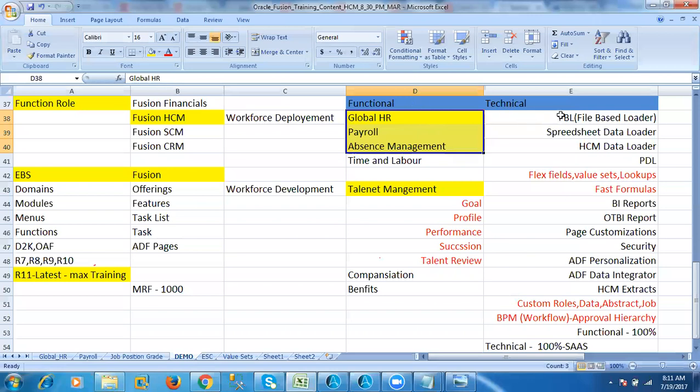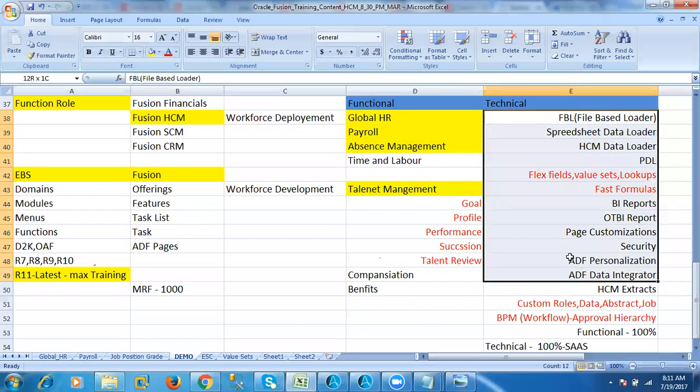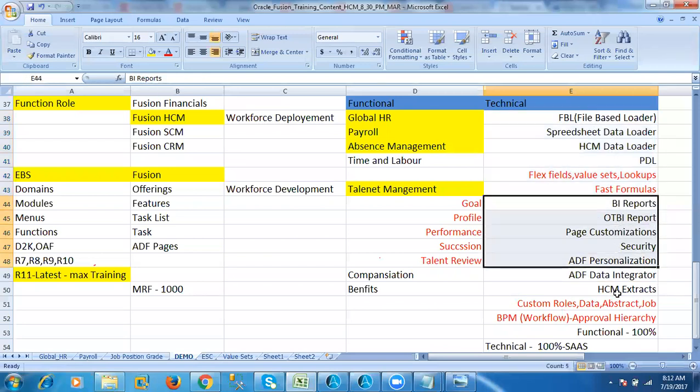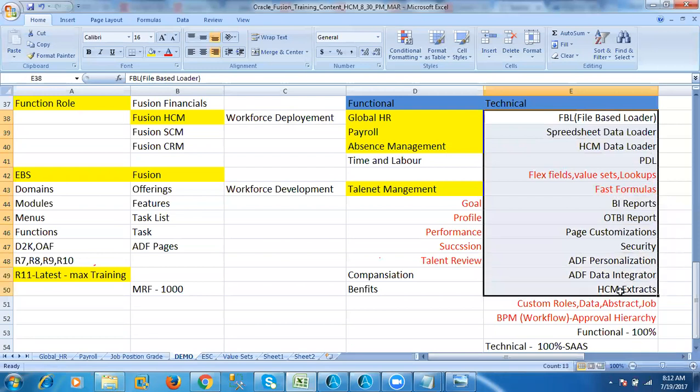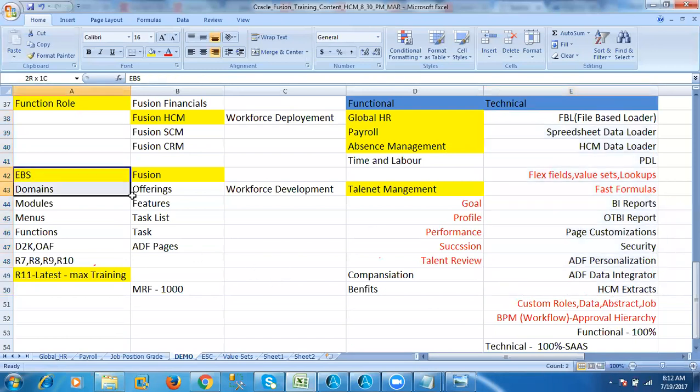No problem. So that comes as the functional and technical parts. These are the topics we are going to discuss. We'll talk about data loading, and we'll talk about reports, and then we talk about personalizations and extractions. There won't be any coding in any of this area. Maybe simple SQL select statements are required. Okay. Not more than that. We don't write any complex procedures or functions or packages. So that's what we are going to talk about here. Okay.